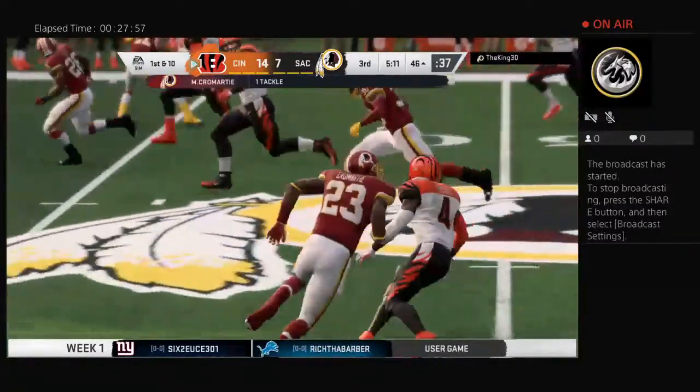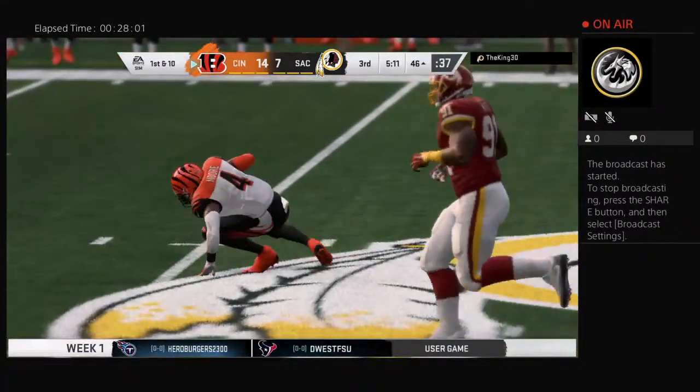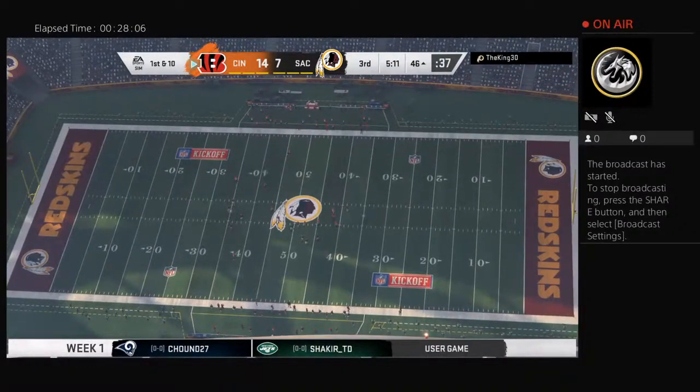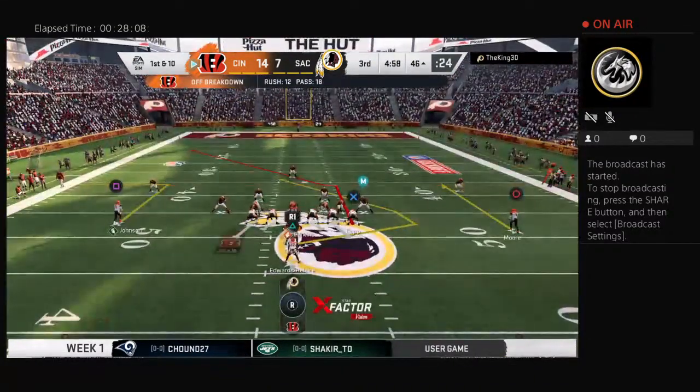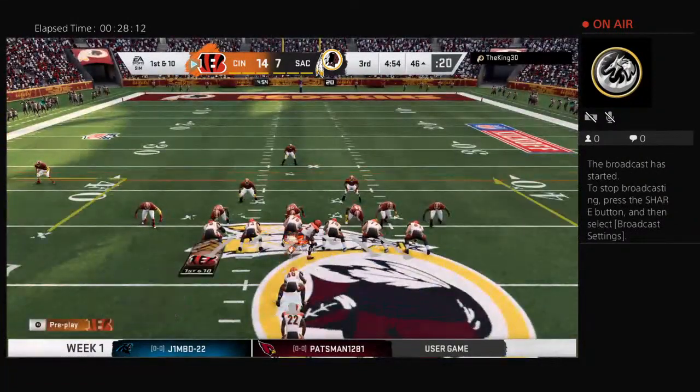This has to go down as one of the simpler routes in the playbook, but oh so effective. Nice completion there. Keeps the sticks moving. So on the other side of the field now, it's first and 10 as they've got things rolling on this drive.